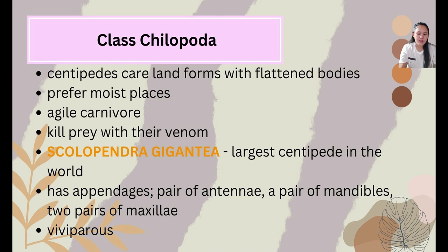There are a pair of antennae, a pair of mandibles, and one or two pairs of maxillae. A pair of eyes on the dorsal side of the head of the centipede consists of a group of ocelli. The digestive system of a centipede is a straight tube into which salivary glands empty at the anterior end.